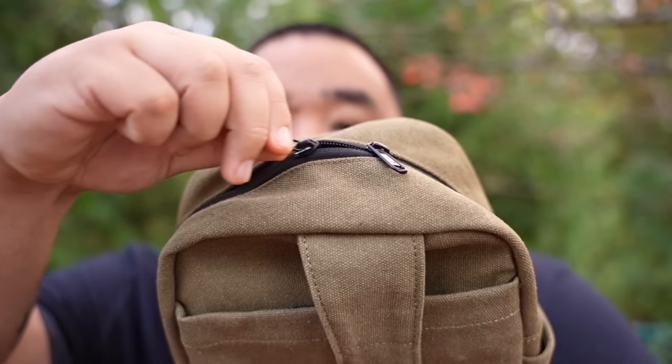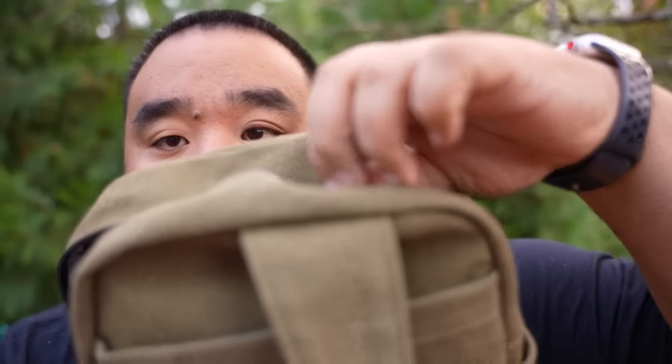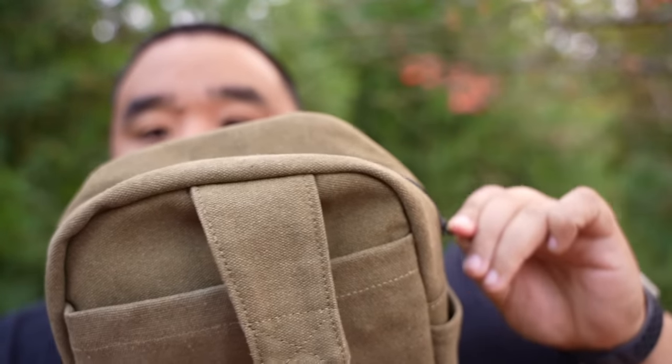Let me set up and show you how this works. The main thing with this is going to be the modem, so I'll show you. Okay, can you guys hear the birds and everything that's going on around me? It's crazy. So here is the modem.